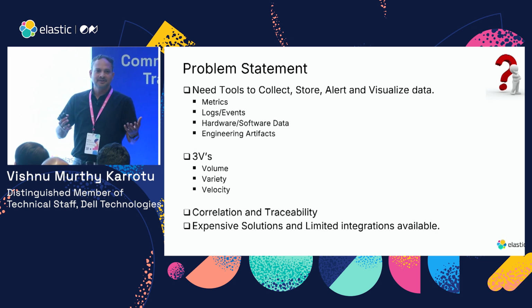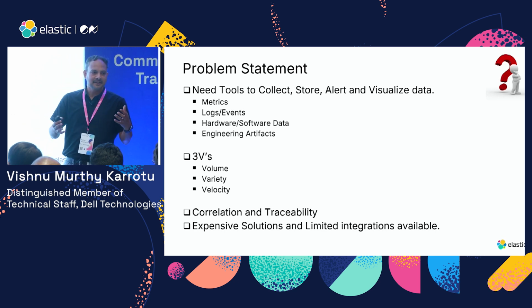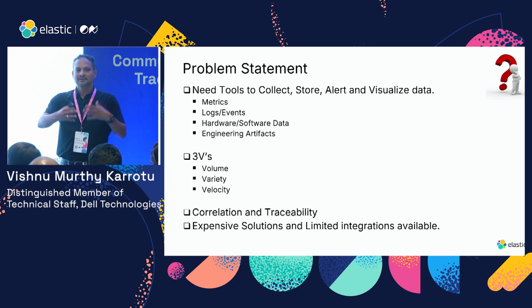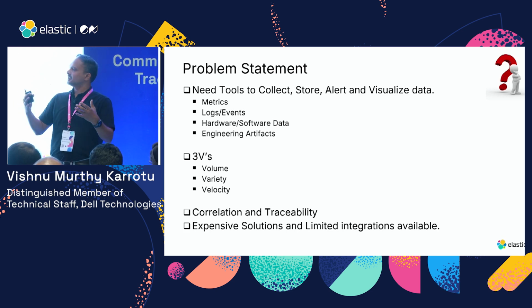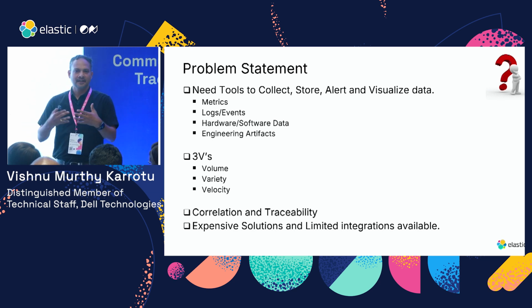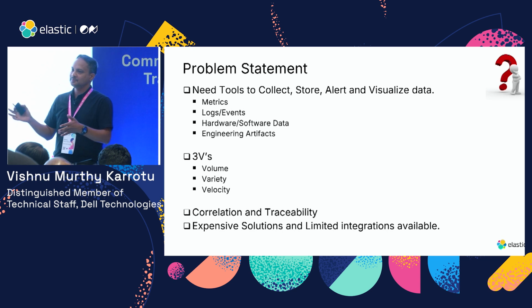Then you have hardware information like your cards, your network devices, your storage devices, their firmwares, and all this stuff. And then we also try to have some engineering artifacts like test drive, test management details, and defect management. All this data we wanted to place in one place so that we can correlate and visualize the data. At the same time, we can see later if you are going to do any deep dive analysis. So that's where we started looking at this problem statement.